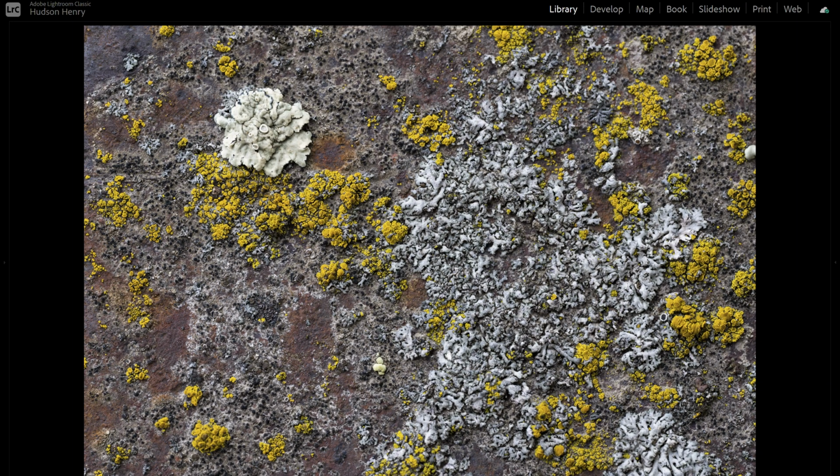And just the rust and the lichen growing in that wet, moist environment on all that old rusting iron was kind of fun to play around with the macro lens.